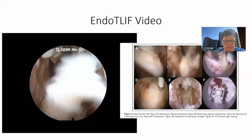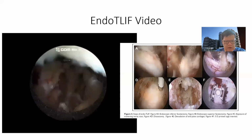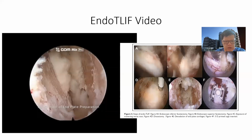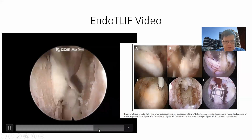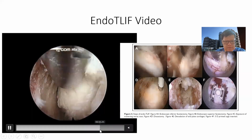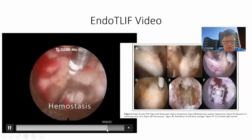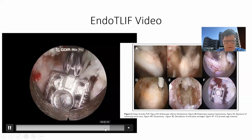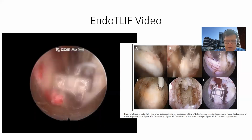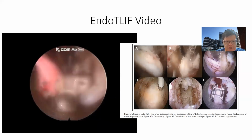Under a magnified scope view, we can visualize very well the end plate and perform fusion surgery well. And finally, we will insert the cage, and perform hemostasis and evaluate the position of the cage as well as that of the end plate status and dura.